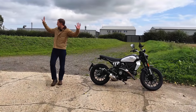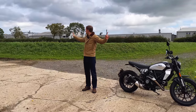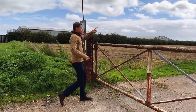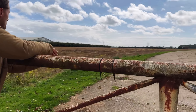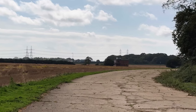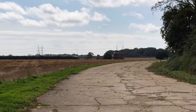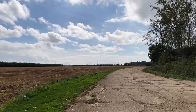Wow, I think potentially this could have been one of the runways here. And just behind here, this would be the old communications tower for the runway, the airstrip here, all the way back from the mid-1940s when this was a US airbase. Look at it, just one building there in the field.